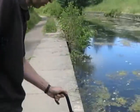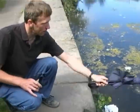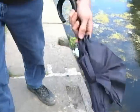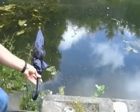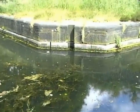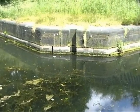What's interesting about this stop gate, if you look here, there's one groove here, and that's on an angle, going across like that. Then you've got your sluice paddle in the middle, and then another groove. So at this point, you've got one stop groove over there and two at this side, so you could drain it either side of that paddle. Amazing.